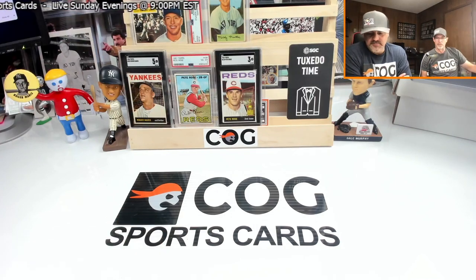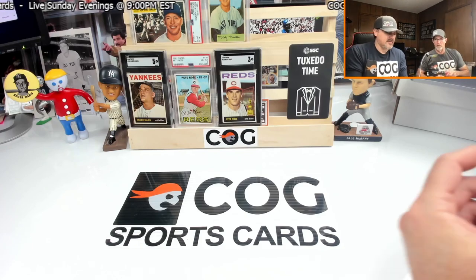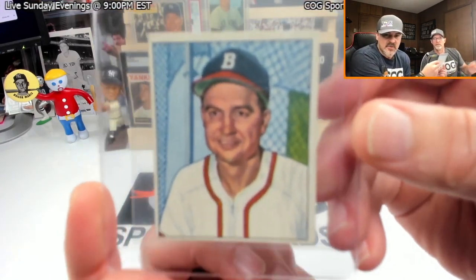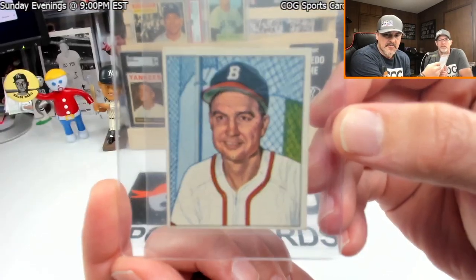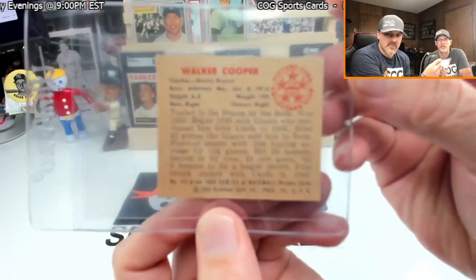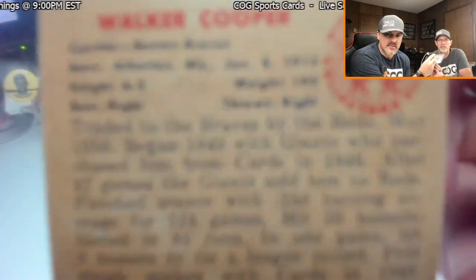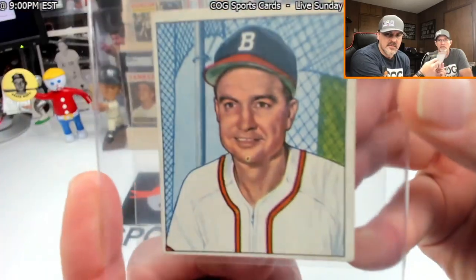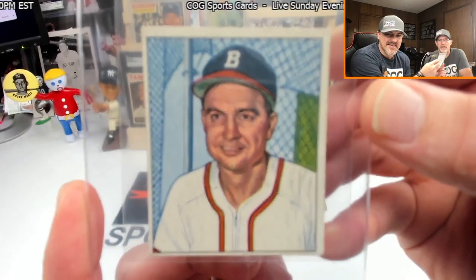All right, I'll show you what I picked up. Starting off with some raw cards. I did get to kind of start completing my Braves team set from 1950 Bowman. This was the backup catcher, I think. Walker Cooper does not like these cards, does it? Will it not zoom? There it did. The cool thing about this is the fisheye right on his chin. Got a dimple.